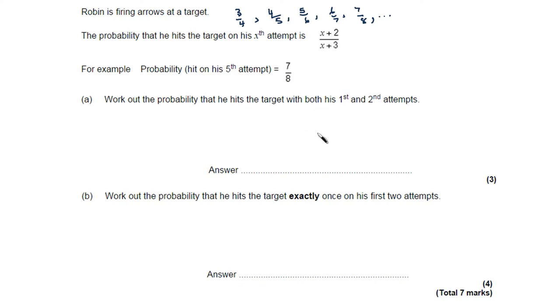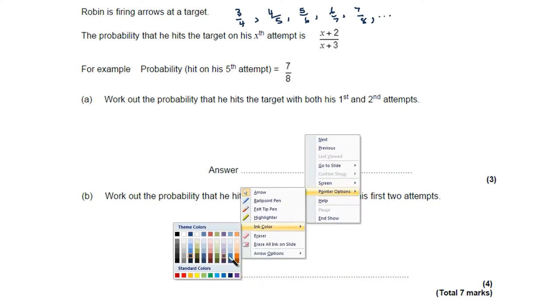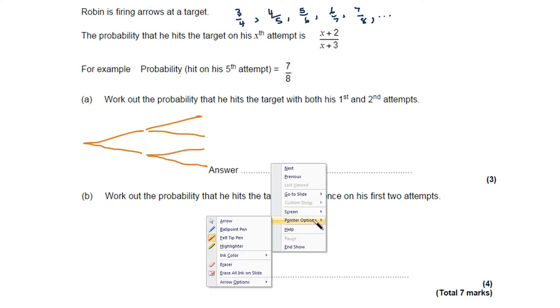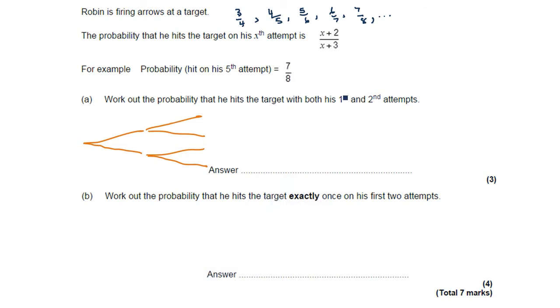So in part A, it says work out the probability that he hits the target with both his first and his second attempts. Now, questions like this are best answered by a quick sketch of the branches of a probability tree. So we've got two attempts, so it bifurcates once like that, and then we can use this tree to put our percentages in.